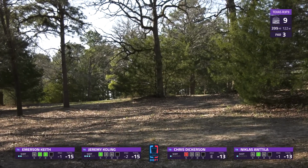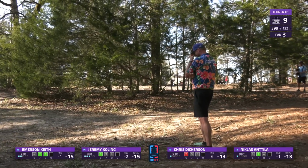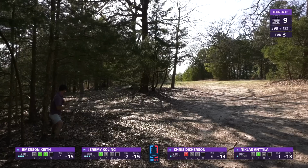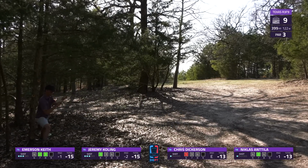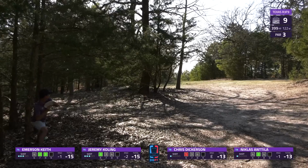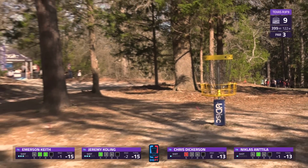Oh no. I feel like his disc has a magnet to the tree. Yeah, take a moment. We've all been there. There's no words, nothing that can stop that frustration in that moment. But Emerson just a little bit right side, but he sneaks through.